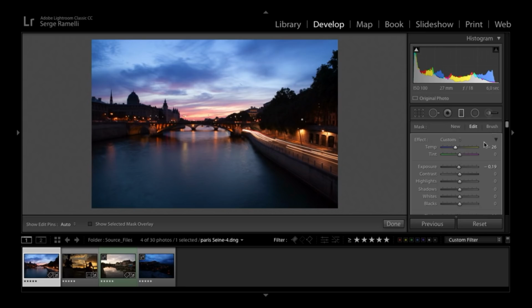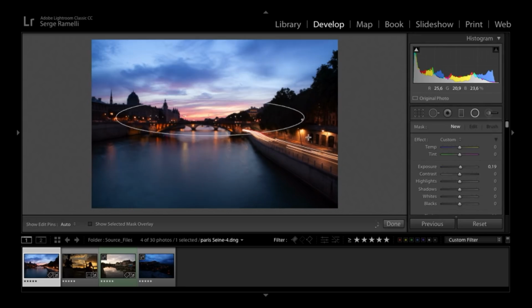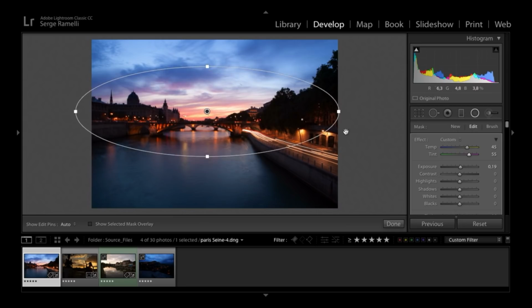But then what you can do is locally bring back the warm with a nice radial filter, over where the sky is supposed to be. You invert the filter, you feather it, and then you can add back white balance. You're retouching your thing locally.